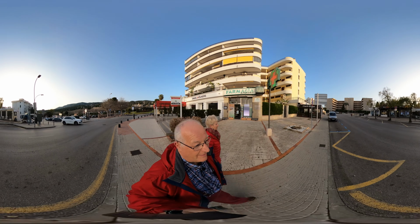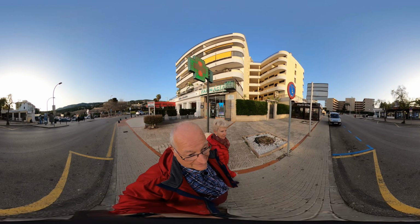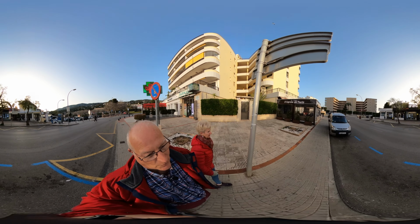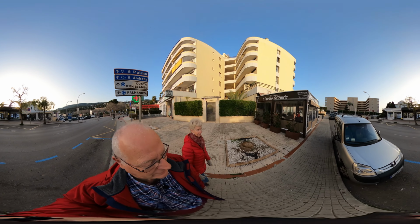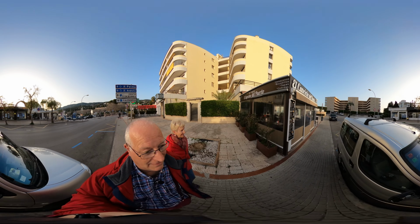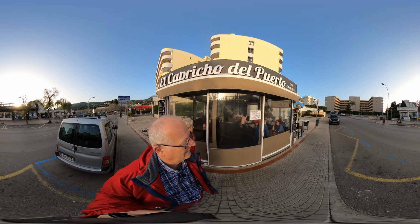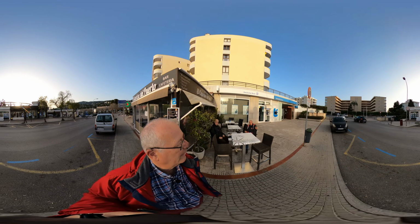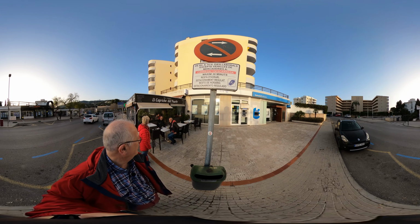And then around here, if you want to see some very expensive properties, just have a look in any of these estate agents. One of the political parties is actually calling for the government to have their own estate agent, with cheaper properties. Crazy ideas. And here's some banks, the Banco Sabadell and the Deutsche Bank. There used to be a Barclays here.